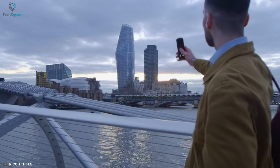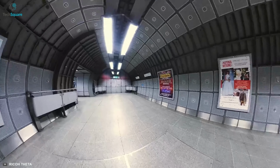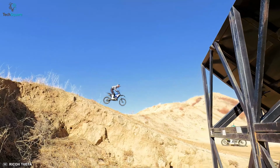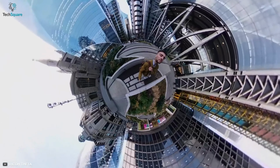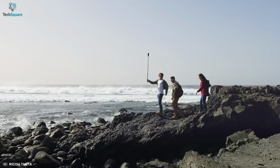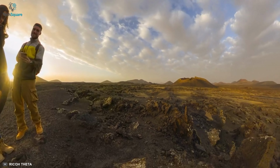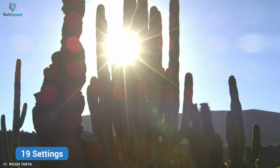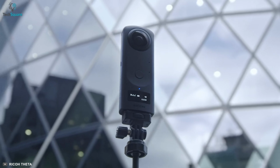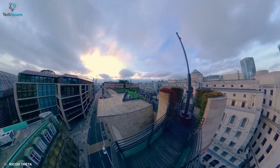Moreover, it supports an incredible ISO 6400, so you can take nighttime or dark indoor shots without noise. Thanks to its addition of 3-axis rotational stabilization, you can capture high-quality 360-degree videos without any shakiness. This camera also supports various shooting modes like HDR rendering, interval composite, and multi-bracket shooting to take continuous shots with up to 19 settings. It also has a thread hole at the bottom area, with which you can use the camera as a selfie stick as well, making it an exceptional 360 camera like no other.